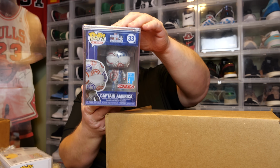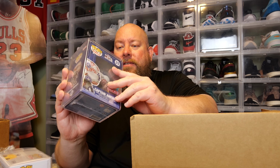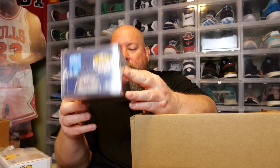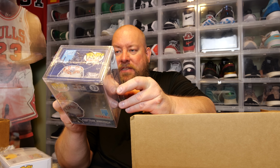Yep, it is. Art Series, everybody knows. Not a huge fan of the Art Series pops because they aren't the prettiest things out there, are they? Not really, but brand new, still sealed in the pop stack. Captain America and the Winter Soldier Art Series. Not bad. Probably like, what, $30, I bet. Here we go, next one. This is a soft protector. We'll do all four of these, we'll see value, then we'll do the $430 mystery box.